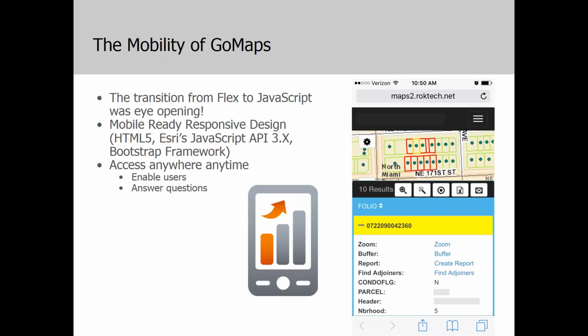And that transition was really eye-opening to us, because it opened up a lot of avenues that we hadn't really even considered before. The most obvious one that I always like to talk about is that all of a sudden we could geolocate ourselves on the maps. In the Flex versions, we really had no interest because we were sitting at our desks, at our desktop computer. I don't want the map to remind me that I'm at my desktop computer. But now we're out in the field and we can check ourselves out, and I see this as a very key workflow for mobility moving forward.